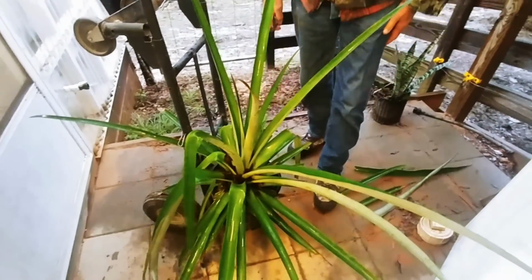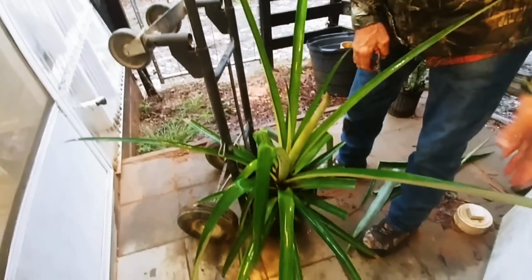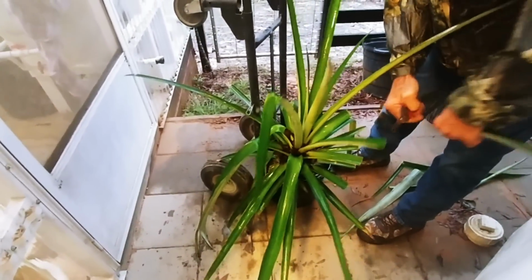Okay, guys, we're cutting the pineapple back. It doesn't hurt it. As long as you don't cut the top side of it, you're fine. I don't like to cut too much of the top.